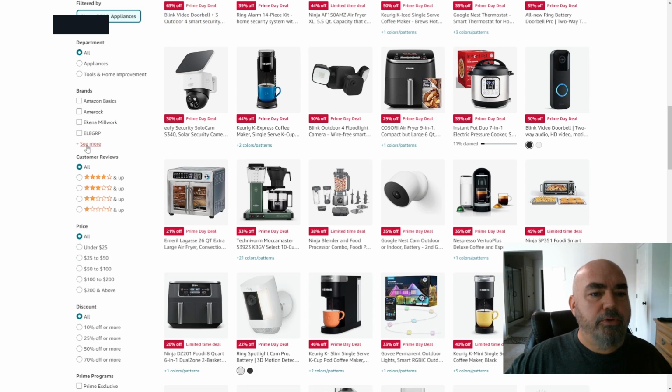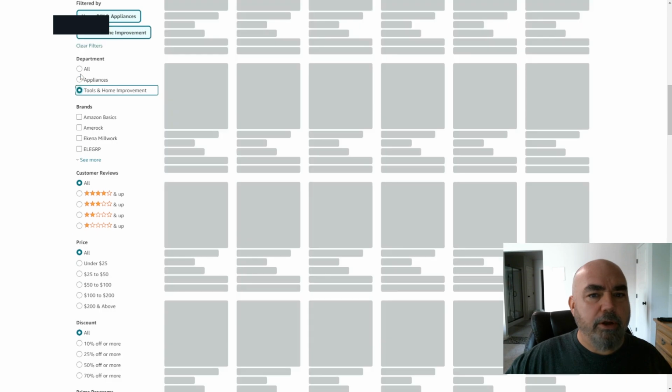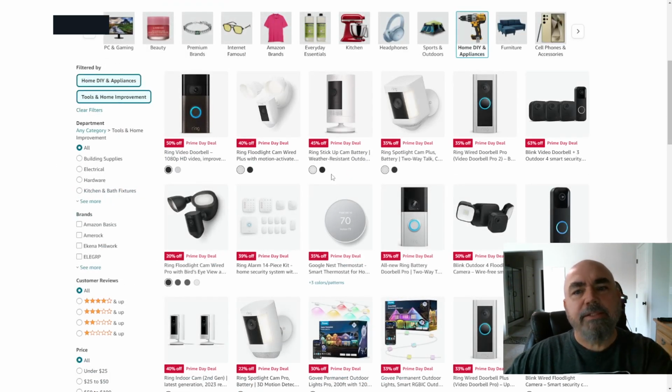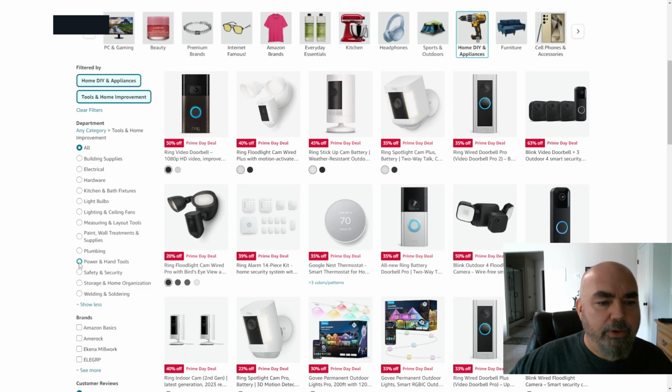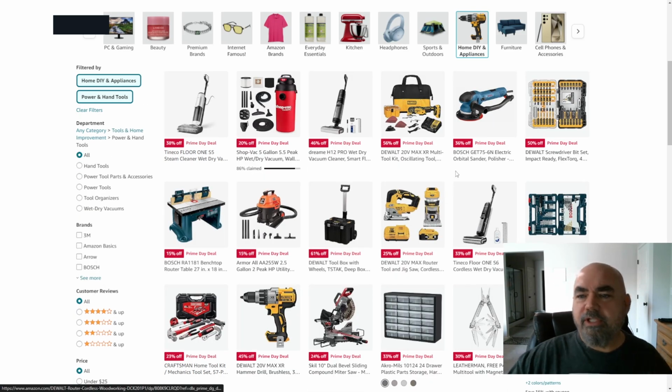So you go to the side over here. Tools and home improvement. You click on that. Then they still got cameras in there. You got to break it down again. Where did I see it at? Power and hand tools. So that's what you got to do if you want to see the tools.